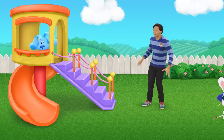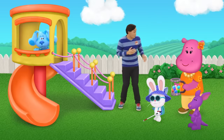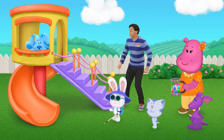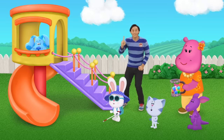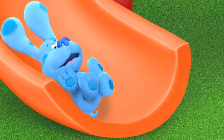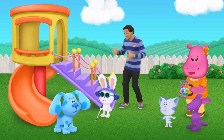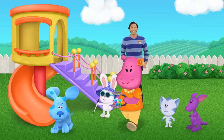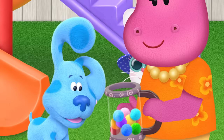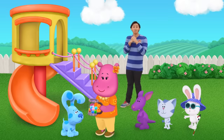Prepare for blastoff. You can do it, Blue! Let's all start the countdown together! Here we go! 3, 2, 1, blast off! Nice job, Blue! She did it! And she loved it! Way to go, Blue! All right!